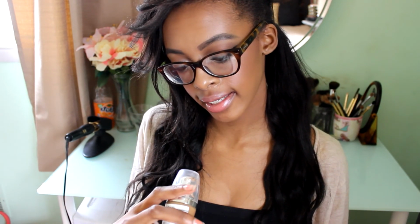So up next, I have my foundations, and I have 2 of them. They're both by L'Oreal, and I have one where you want a matte finish and the other if you want a dewy finish. So I will start with dewy. I would go for the True Match Lumi foundation, and mine is in the color Classic Tan Cappuccino, and they have many shades, so if you have dark skin, you'll probably be able to find your shade in this foundation.